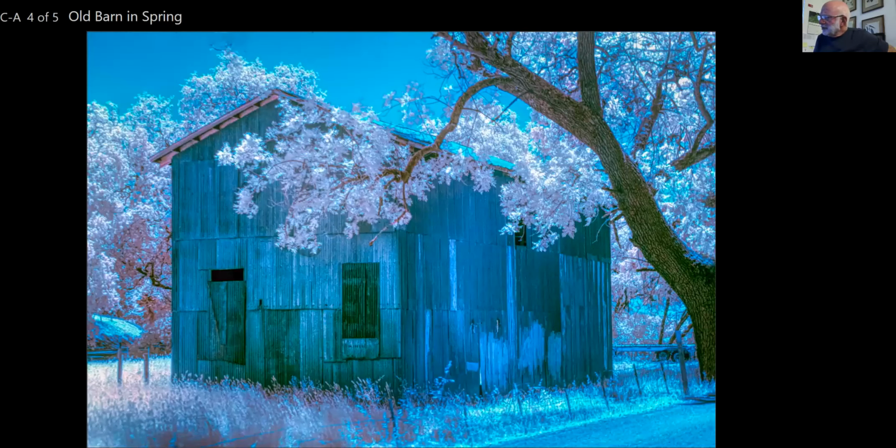Old barn in spring. Okay, it hasn't come up yet. We seem to have a little delay. Oh, my screen is frozen. Oh, there we go. Okay, we're back.